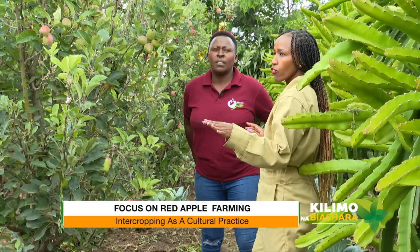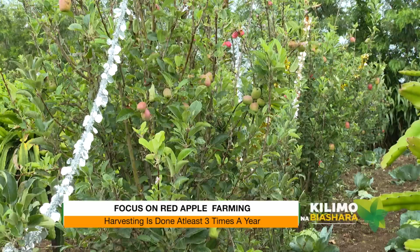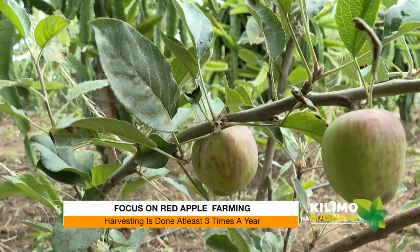Yeah, there's a lot. And you see, this tree we just harvested like 2 weeks ago. So this one you harvested like 2 weeks ago? Yeah, 2 weeks ago, that is when we harvested. So this tree, what you're seeing is not even in season. This is a tree you never find empty. So it has to have fruits. So actually this tree will be giving you not less than 500 pieces at one harvest.